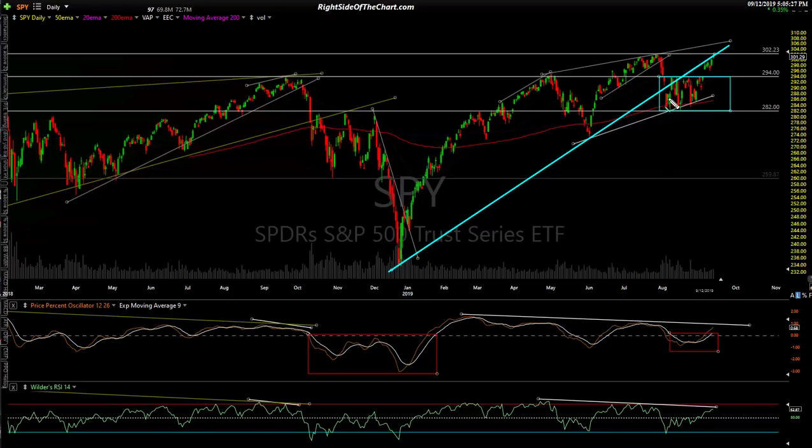So you had a breakdown here, and just recently we've been back testing. After the breakdown, we went into a trading range, broke above the trading range, and now we're back testing the trend line from above.